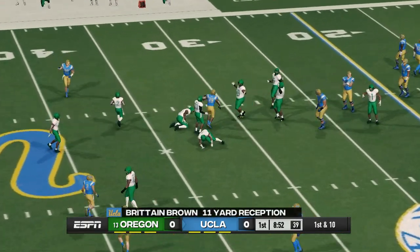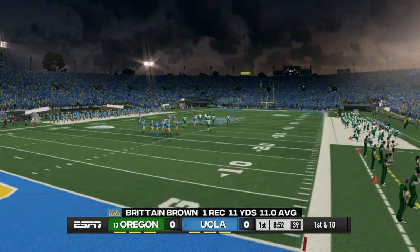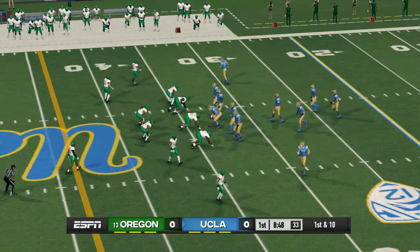Tackled at about the 33-yard line. That was a good reaction to the blitzing linebacker. That's what you like to see out of a young quarterback. He just has to ignore the pressure and get the ball out of there on time.